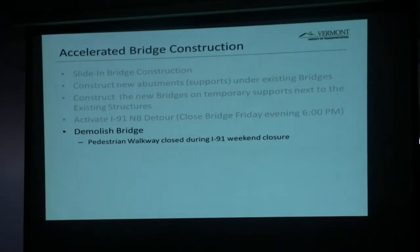Once we activate that detour, the first order of business will be to demolish the existing bridge. During that weekend, any of the pedestrians will have to be rerouted. They won't be able to be maintained through that construction zone. It will be too dangerous. And we don't want anybody walking under there in case something fell.